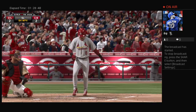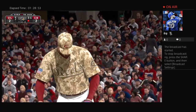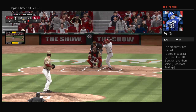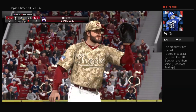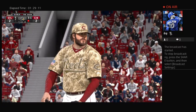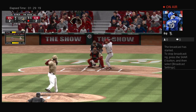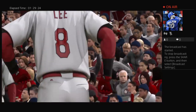And here's a slider for a called strike. Possible go-ahead runs on first, 1 away. And he's fallen behind now, 3-1. And you know, there are times in a game when you just have to challenge somebody. And like it or not, I think this is one of those times. And he misses with it, ball 4, so the potential go-ahead run moves into scoring position now.